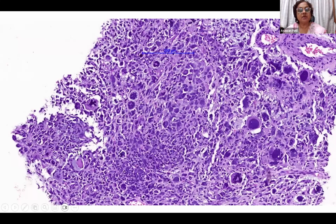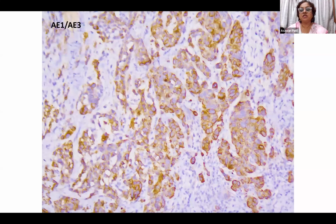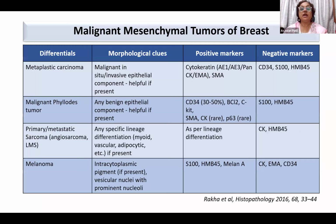And there are some areas which may look like invasive breast carcinoma, no special type, especially in the upper part of the picture. AE1/AE3 was positive in certain areas, while the NST type showed nice AE1/AE3 positivity. And this was a metaplastic carcinoma, sarcomatoid type, which showed both an NST component a little bit, and the majority was a sarcomatoid type of component.